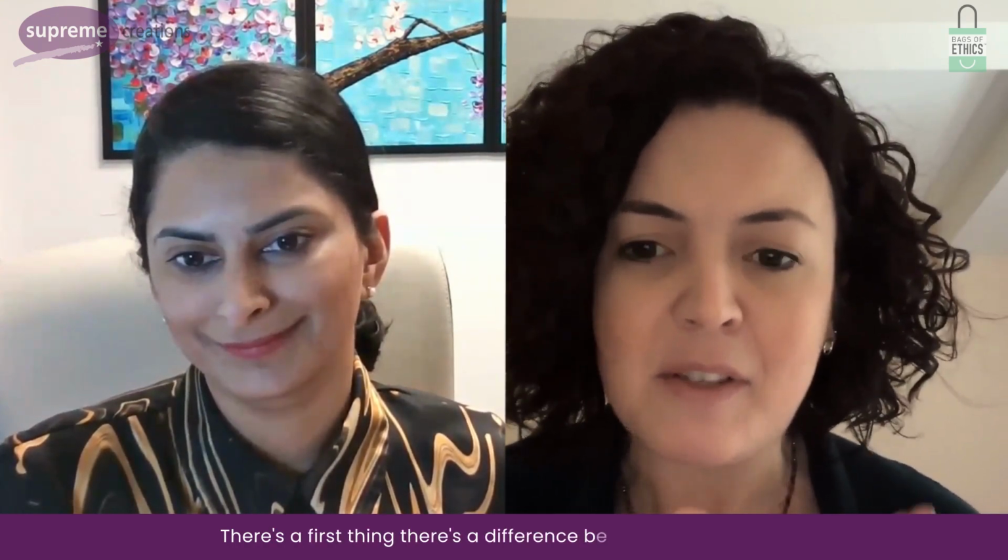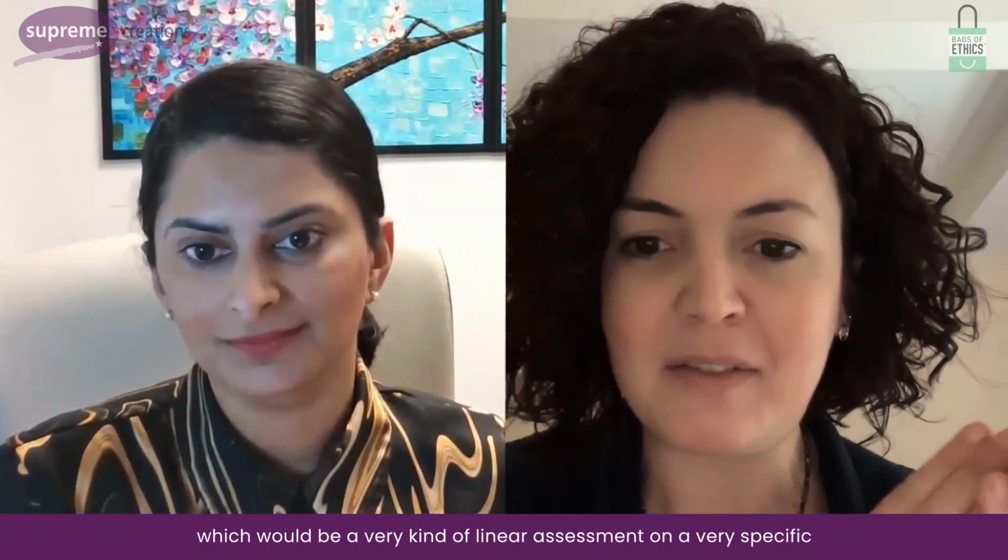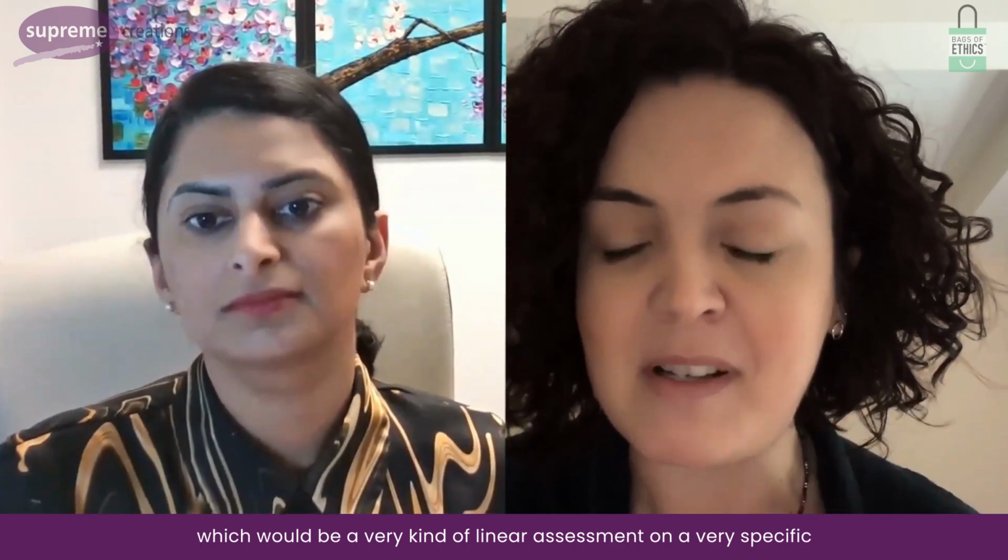Yeah, so there's a difference between an eco-label, which would be a very linear assessment on a very specific aspect of an organisation's supply chain, typically, and then there are other certifications or accreditations that brands can get. A Benefit Corporation, I'm a big fan of as well. I like that B Corp approach.